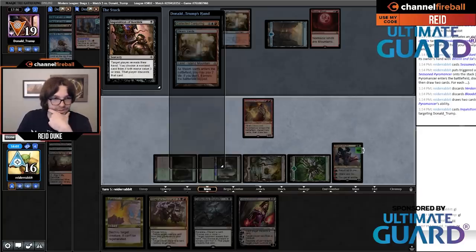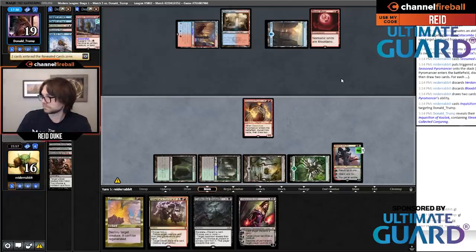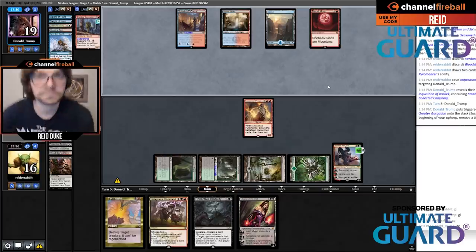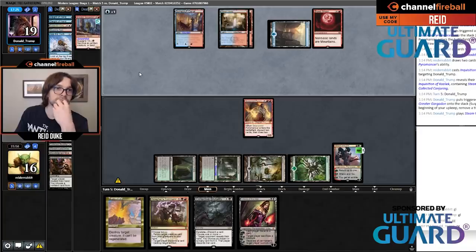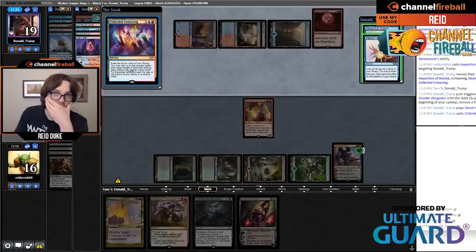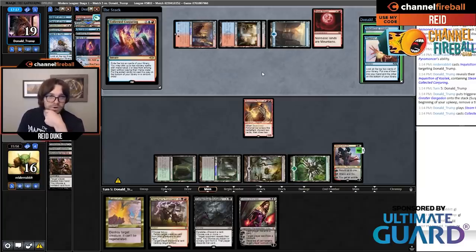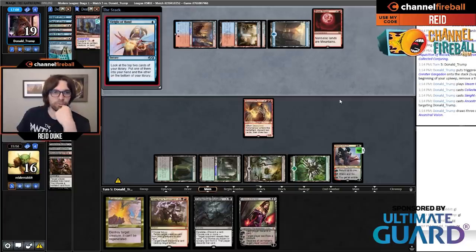Collected Conjuring incoming next turn. Feel like that could go very badly for me. Okay. Ancestral Vision, sleight of hand, could be worse. It would have been worse, I think, if they had hit Restore Balance or Crashing Footfalls, but still a definite restock here.